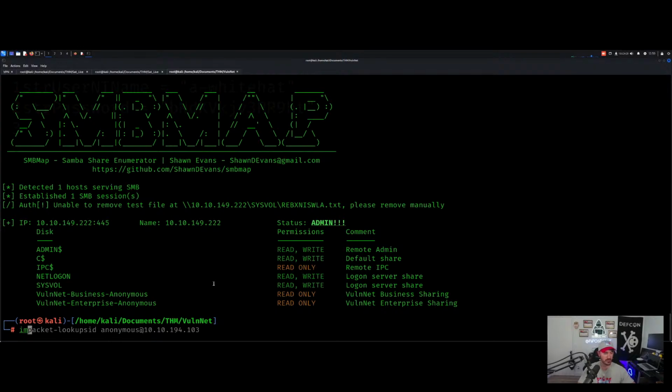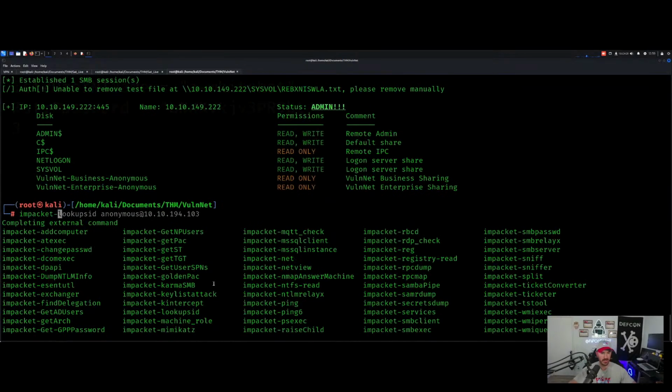So let's go ahead and use the impacket. I'm going to do impacket -tab. I forget what exactly it is. I think it's secrets dump. You can see how much I use this. I don't really use this a lot. Let's do secrets. Yeah, secretsdump. There we go. Okay, perfect. This was it.